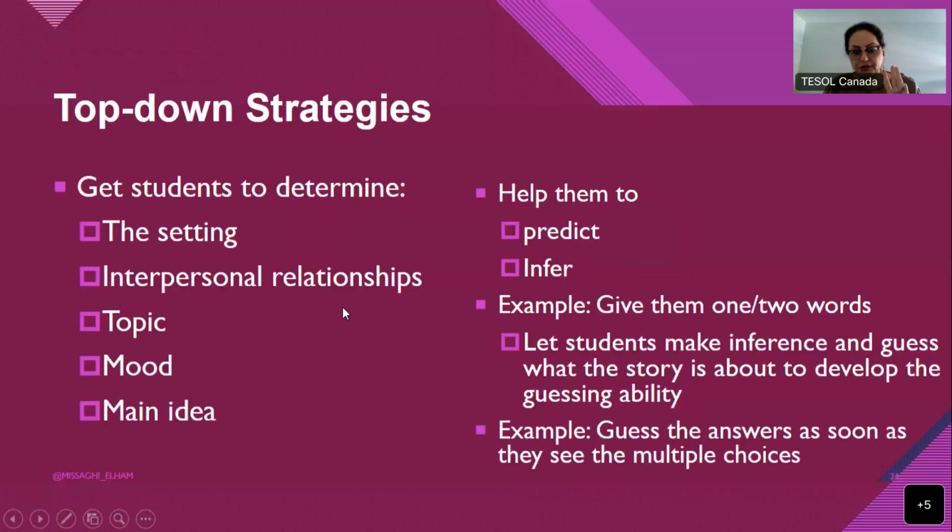We talked about top-down and bottom-up. So here are some examples. For top-down, the very first is put the setting, put the students in the context. Then they understand the topic. What is the topic? You can have brainstorming, you can talk about the topic.